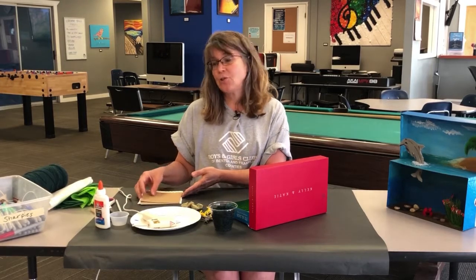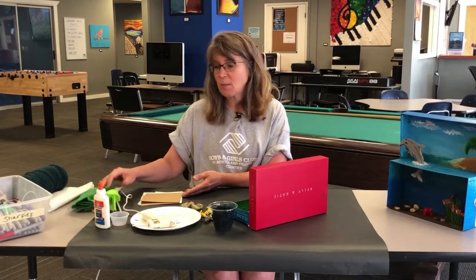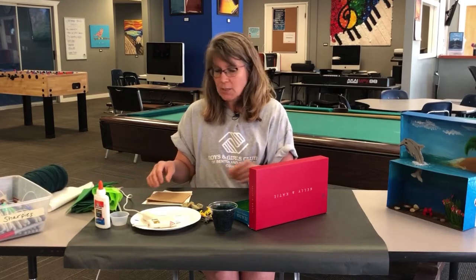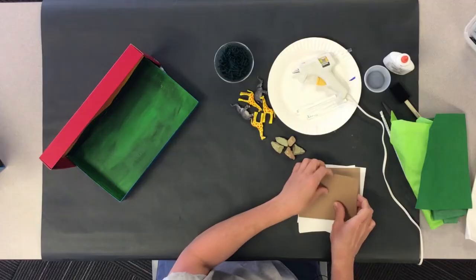And then I'm going to make some trees. I have some tissue paper, some felt, and some cardboard. So let's get going.